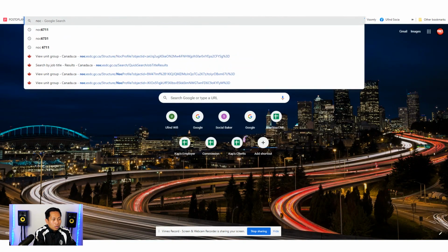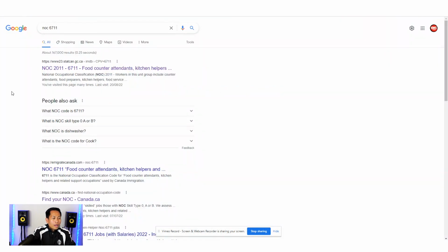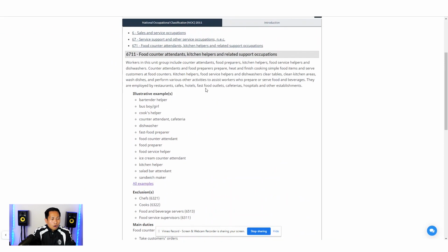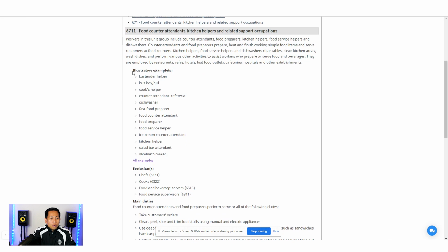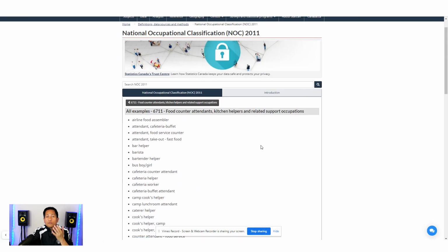I'll just type in Google NOC 6711 food counter attendant, and it will show up here as food counter attendant. And then once you are in the NOC section, you will see here food counter attendants, kitchen helpers, and related support occupations. You will need to check the illustrative examples. Click all the examples. So these are the examples of a food counter attendant.